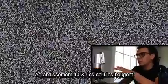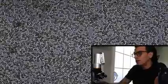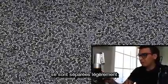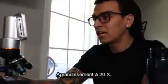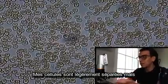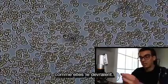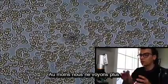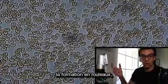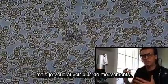You can see the blood cells moving. This is a 10 times zoom, and to be honest, you can see the little blood cells have separated a little bit. This is a 20 times zoom, and yes, my blood cells have separated a little bit, but you cannot see them moving as they should be, right? So at least we don't see the coin stack formation anymore, and at least we see some separation, but I want to see more movement.